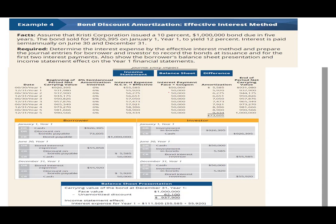$926,395 is what we issued the bond for, right? The market rate of interest was 12% divided by 2, so we used 6% on that. Good. So we take the $926,395 times 6%, that gives me my interest for the first 6 months, right? What's my buddy's name? $50,000. So I pay that $50,000 cash. The difference between the effective interest and the amount of cash is going to give me the discount amortization, isn't it? This 5,585. Okay.